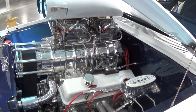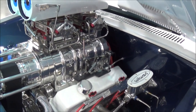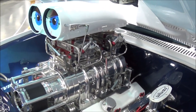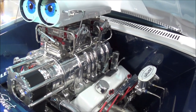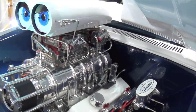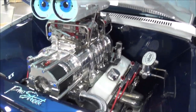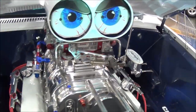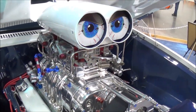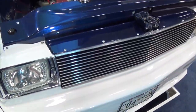We were getting ready to have it painted about 15 years ago, and she caught fire and burnt to the ground. So we started all over, and then we put in this blown 383 stroker with an 871 BDS blower on it. It's making about 700 on pump gas. We cleaned it all up underneath and everything, so it's never finished, you know.